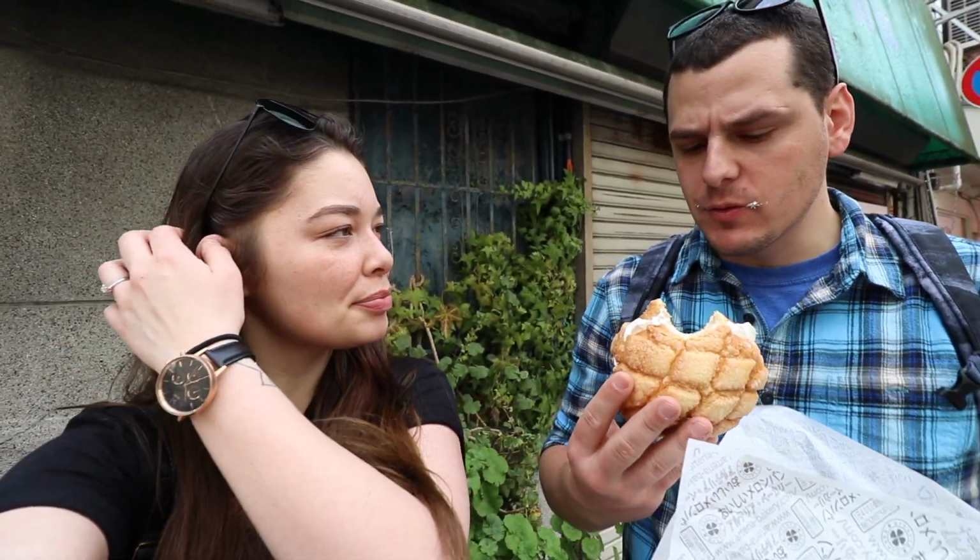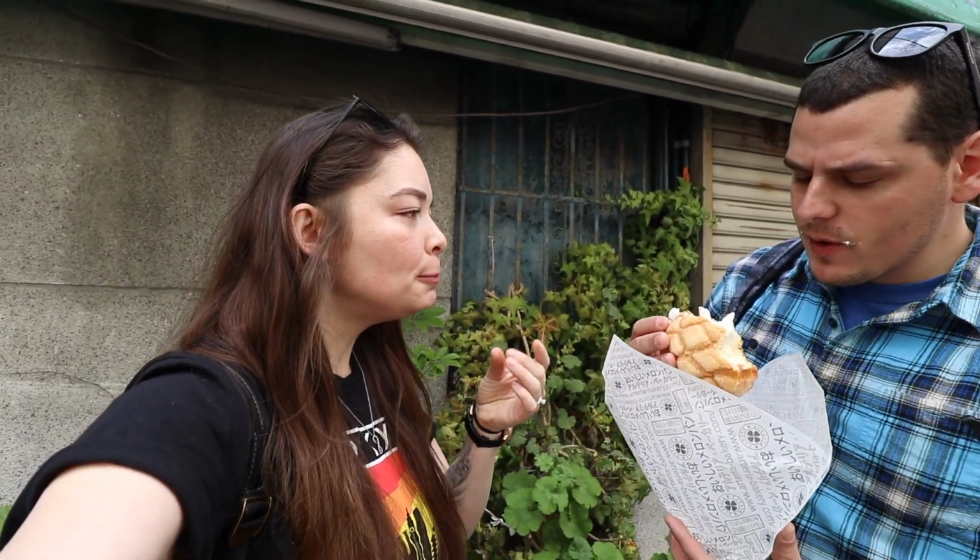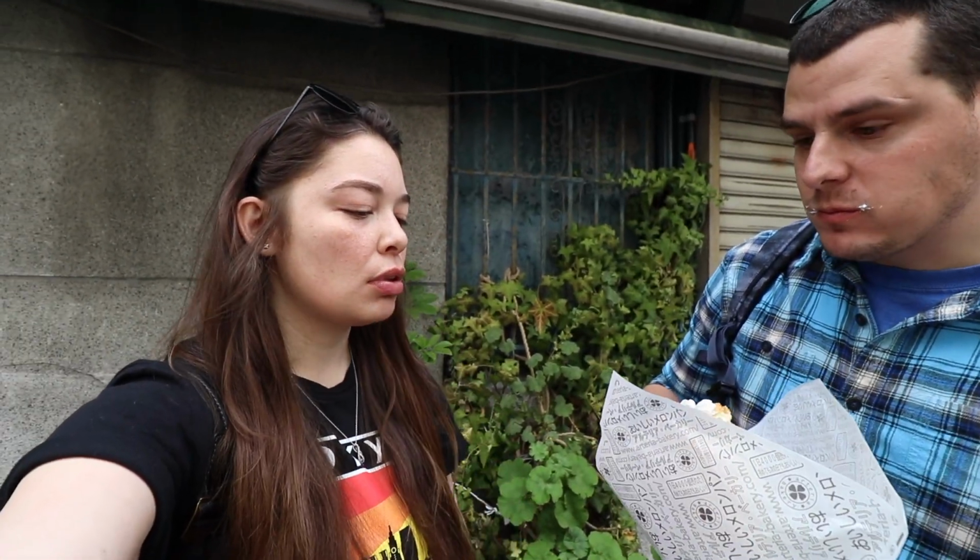Whipped melon pan. How is it? That's really good. It has a melony flavor. That's really good. Thank you. This is our breakfast. Kind of like a donut. Yeah, it's like a sweet bread with cream. That's really good. I want another one.